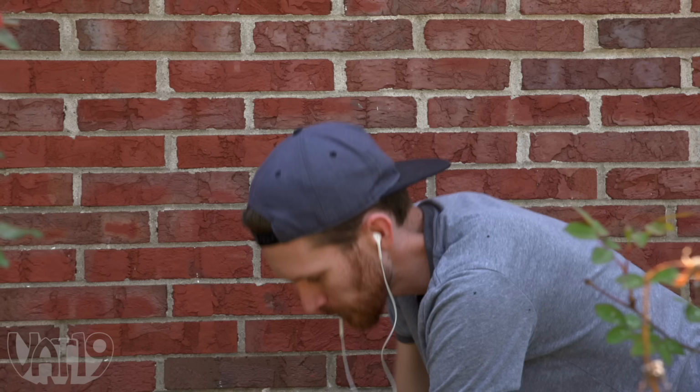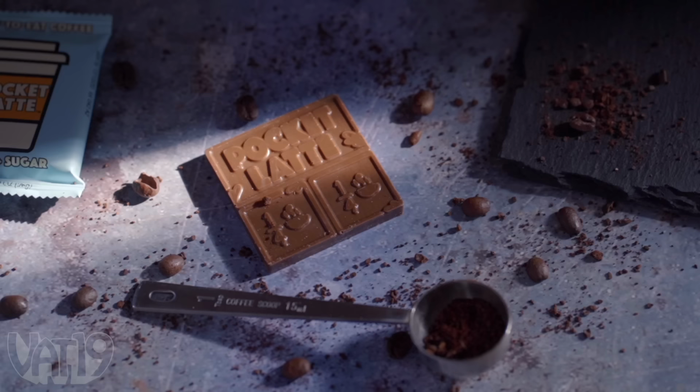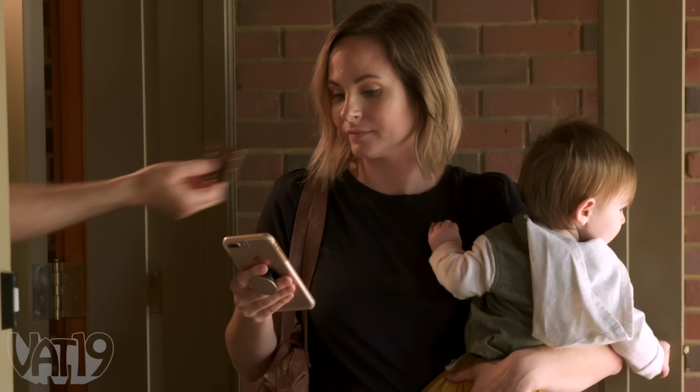Pocket Latte may look like an ordinary chocolate bar, but it's actually a full cup of coffee transformed into a tasty treat. Each mocha-flavored bar has 100 milligrams of caffeine in a portable form you can enjoy anytime. Carry it with you for energy emergencies and always be ready for that 2 o'clock slump.